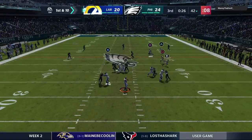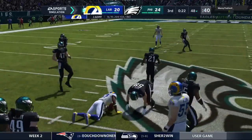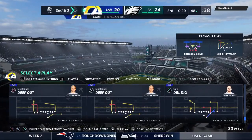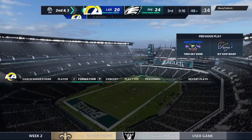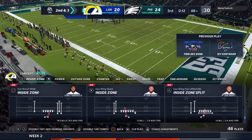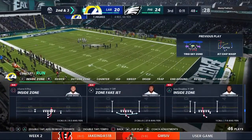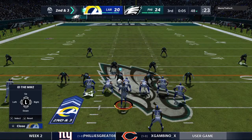From the gun, here's Goff. They got a man over the middle. It's Woods. 7 yards, the pickup there. But when you think of the Rams and their passing game, sometimes Robert Woods gets overlooked. But if I told you he led the team in targets for the last 2 years and had 139 last year, would you be surprised?